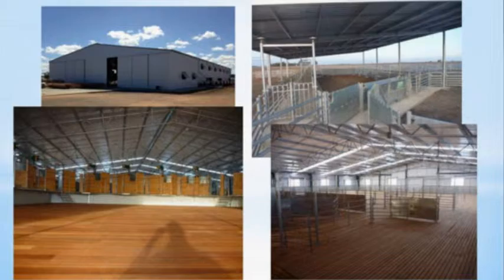That's the interior of the new shed there and some of the yards. It was a huge investment, but very pleased we've done it. It makes life much easier for the rousies.